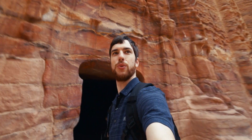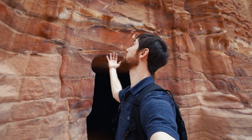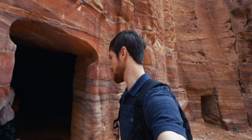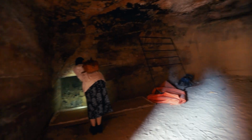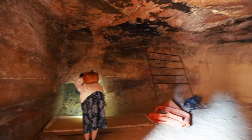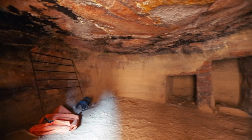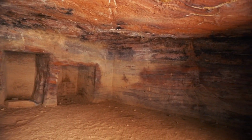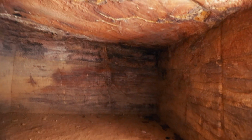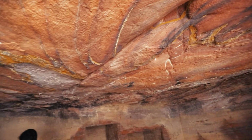Oh, well now this is cool. Look at this nice little doorway and this huge sheer chiseled cliff. Apparently we can go inside. So, of course we will go in. Whoa. Whoa. That's cool. Wow, yeah, you wouldn't need wallpaper. It's beautiful.